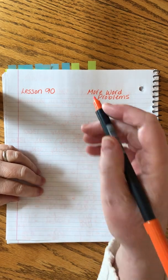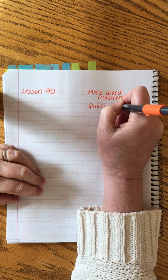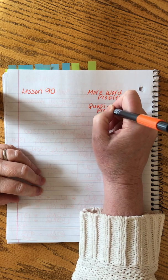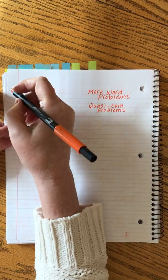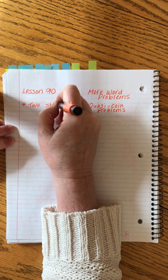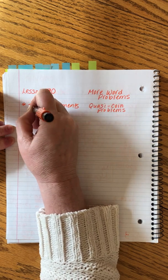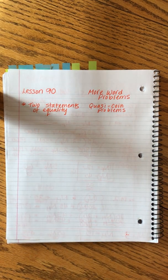These problems are not really like that. These, I would only say, they're sort of quasi coin problems because they're kind of, but not really, similar. They do not have quantity and value statements, okay? What they do have that's going to help us a lot is they have two statements of equality. Which means when we read them, we'll see John telling us in sentence form two things that are true. And we can take those and turn them into equations and solve them.